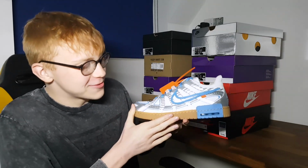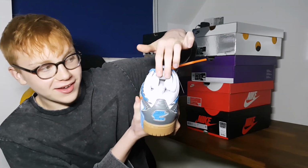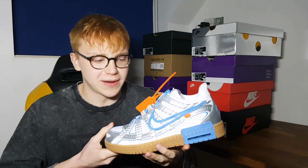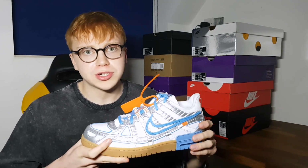It's really well made. The materials feel good. There's loads of padding on this tongue here. I don't know if you can see that. It just feels like a very well made, bulky shoe. But it did cost like 160, 170 pounds, so you would hope for it to be a good shoe. Now, although it's an Off-White shoe, the prices are crazy Off-White worthy, you could say, because of just how ugly it is, I guess.